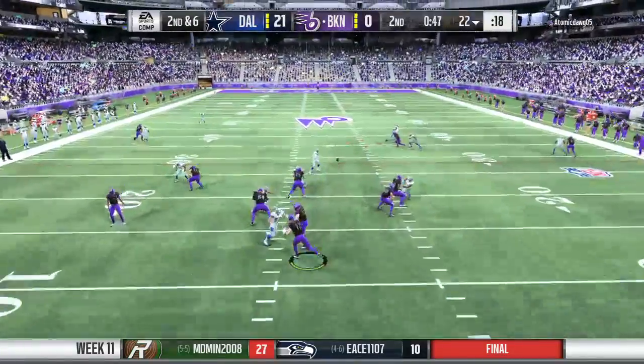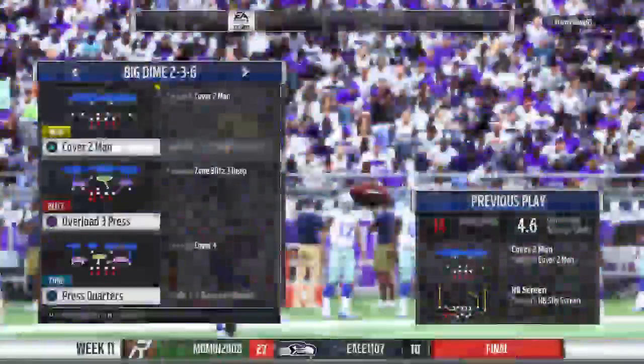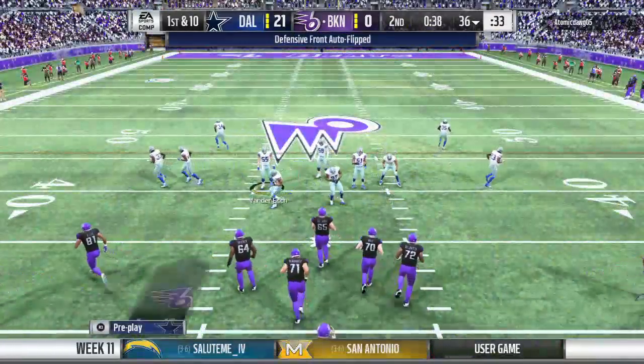Kelly now looking to throw on second down. And this is caught. First catch for Keenan Allen. And they're able to get this one across the 35. He's got his first catch here before halftime, and it goes for a first down.